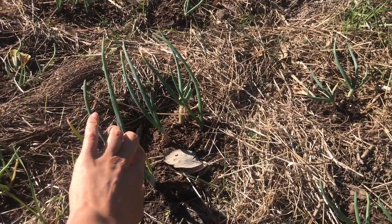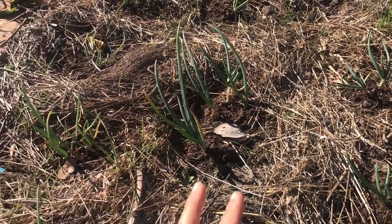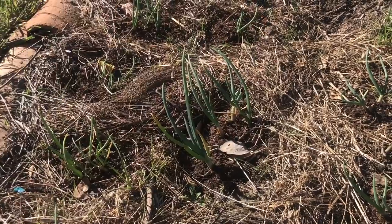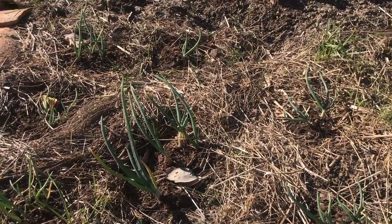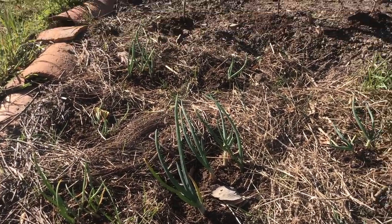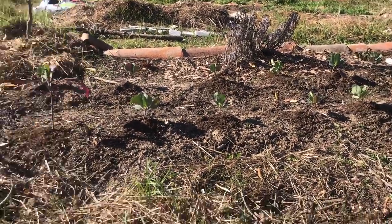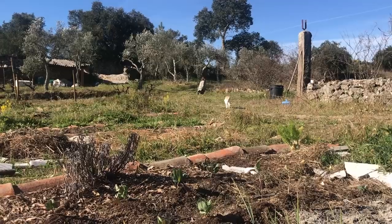I've been eating a little bit of the greens because you can eat them too, and then I think in their second year they do much better, and then they start doing their walking. But yeah, really cool to have some perennials. It's definitely something I want to add more of to the garden. So we've got the asparagus and now these.